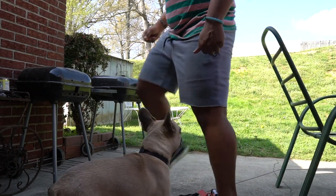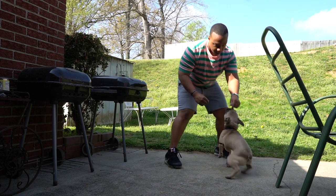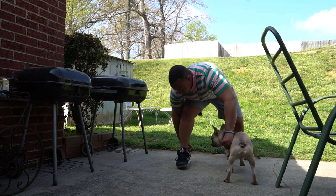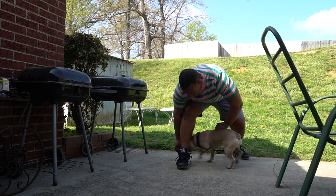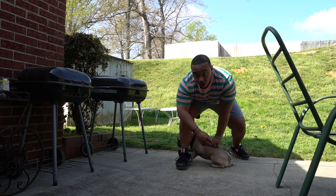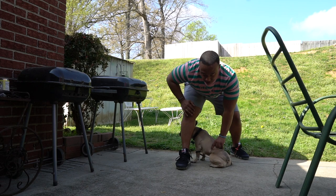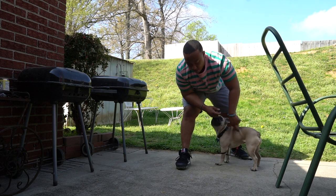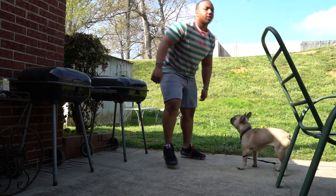He also learned the down position. Both come, sit, and down. Good boy. It's a lot harder for these smaller dogs to get in the down position because that's not where they normally are, so it takes a little bit of practice. They're still working on that one. Good boy. And we always give him praise when he does something great.